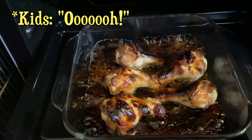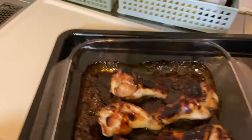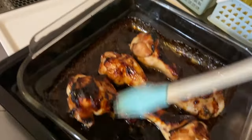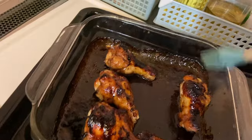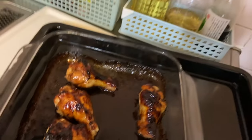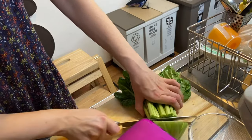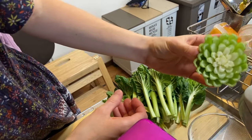Okay, my oven timer just went off, so it smells really good. Let's check on how the chicken came out. That looks good. Okay, it's really hot, so I'll take it off. Oh, that looks good. Okay, I'm just gonna baste on some of the extra liquid. I'm quite happy with how this oven cooks, way better than my oven in America. That's for sure. Ooh, look at the pretty pattern inside of that.